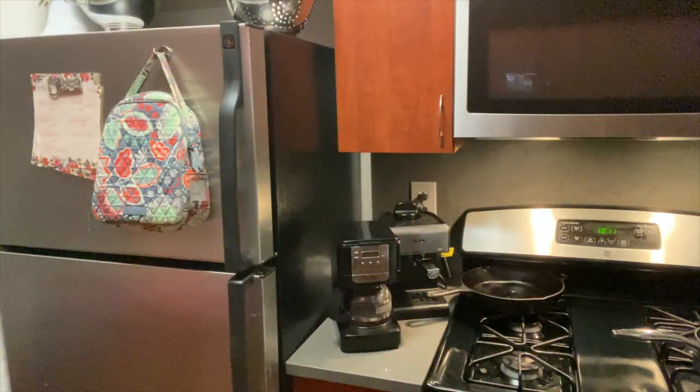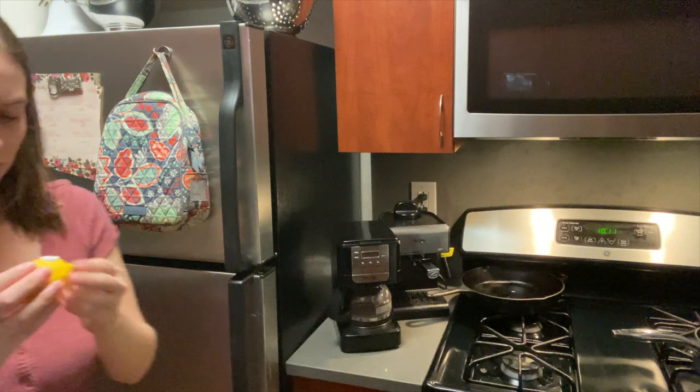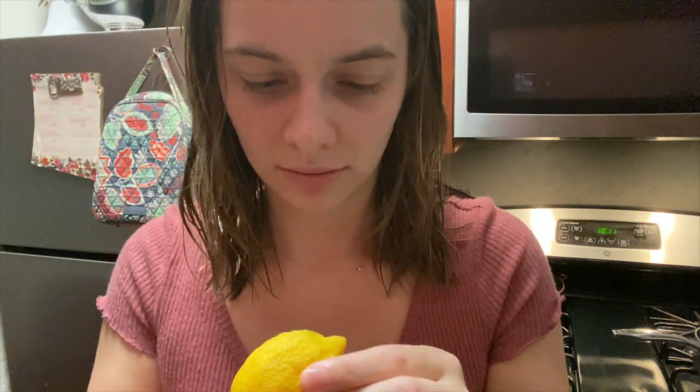I'm thinking about putting some lemon in it if I have lemon. Should we see? How do you know if a lemon's still good? Like, it probably shouldn't be squishy, right?